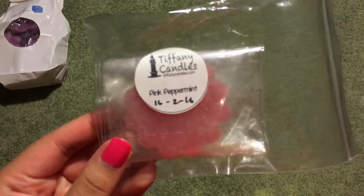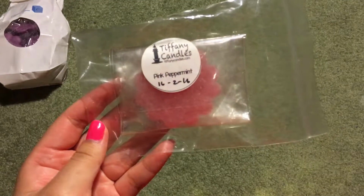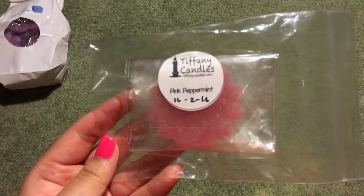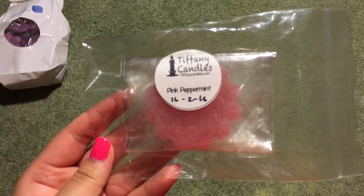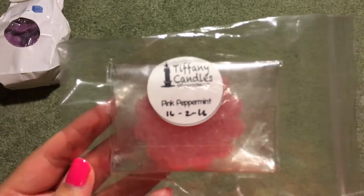Maybe I'm just looking into it too much, but I don't know if she started Pink Peppermint. I do know she is one of the few vendors that carried this scent at the original time, and I think she had one of the most popular Pink Peppermints. I don't know if she originated it, and I don't want to say she did if she didn't, but I remember that all of the original vendor wax YouTubers, like Kirby, the owner of Vintage Chic Scents, who used to have a YouTube channel, would always rave about Pink Peppermint.